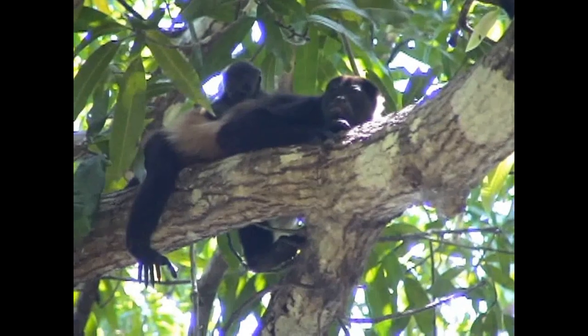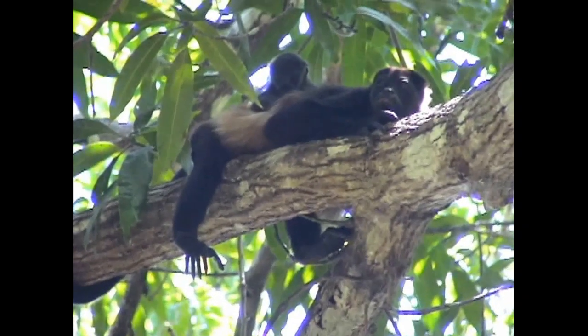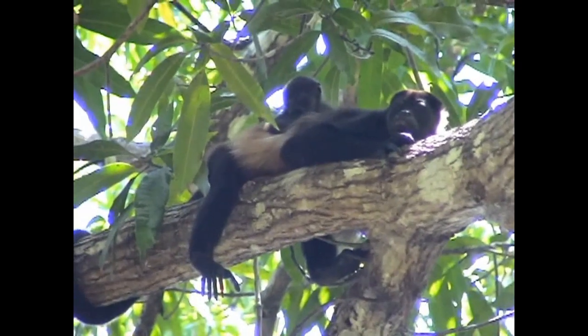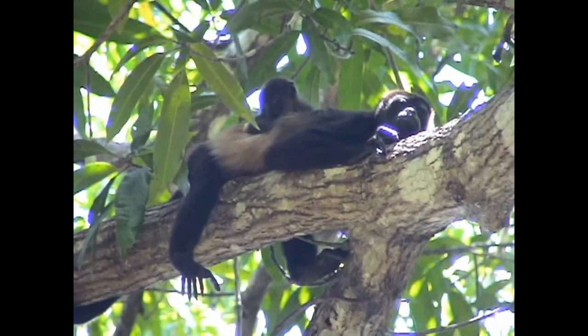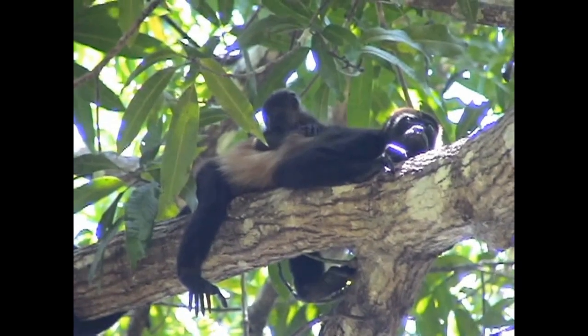One of the things I noticed about the howlers is I was watching them. They were watching me. In fact, they were watching me every bit as closely as I was watching them. I'm sure that their reasons for watching me was because they were concerned that I might possibly be a predator, and they wanted to be sure that they were on their guard.